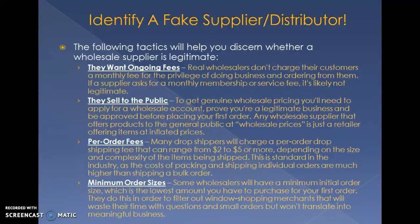2. They sell to the public. To get genuine wholesale pricing, you'll need to apply for a wholesale account. Prove you're a legitimate business and be approved before placing your first order. Any wholesale supplier that offers products to the general public at wholesale prices is just a retailer offering items at inflated prices.